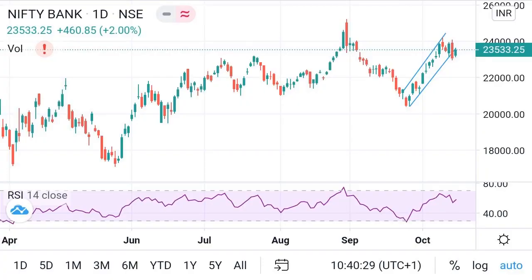Now, the crucial support in the Bank Nifty is around 22,970, which is the spot level. If it breaks, then the next crucial support would be around the 22,500 mark. On the upside, the major resistance is around 24,000, which is a psychological barrier, and if it breaks, then the next resistance is around the 24,500 mark. So clearly, the trend indicates the strategy should be sell on rallies.